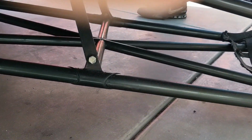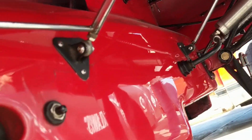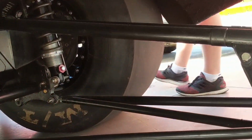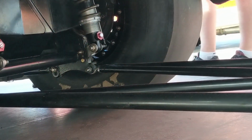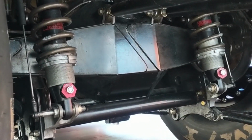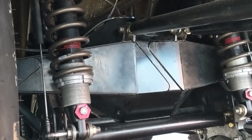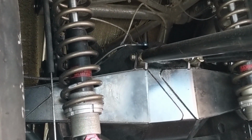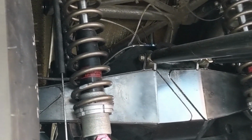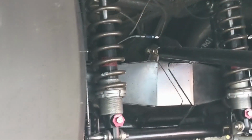We're going to give you guys a look at what's going on underneath this beast. Cue the music. Can y'all see that? Those are some hard parts there. Damn hard to break. But if anybody can, these guys can.